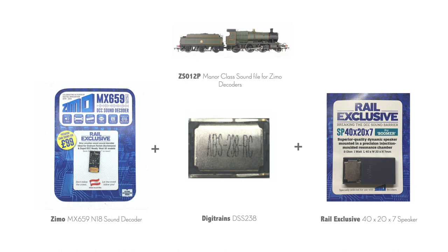Today we have a video of a recent sound installation completed by our workshop team member John D. This time on a Dapol GWR Mogul. John installed a Zimo MX659 sound decoder loaded with our ZS012P Manor Class Proto Drive sound project, a Rails exclusive 40x20x7 speaker in the tender, and a DSS238 speaker in the boiler barrel.